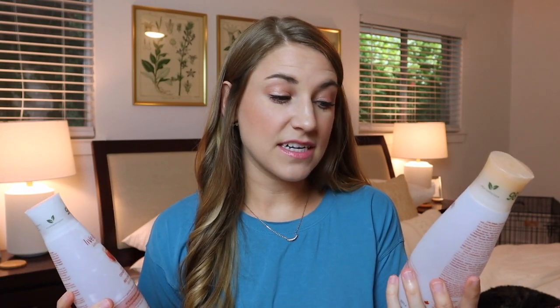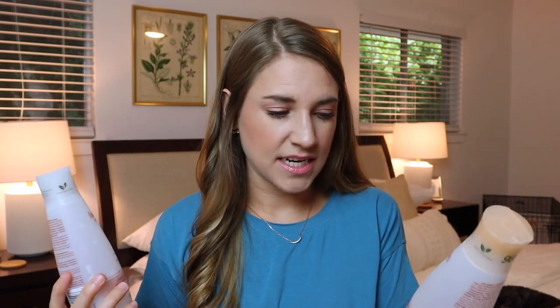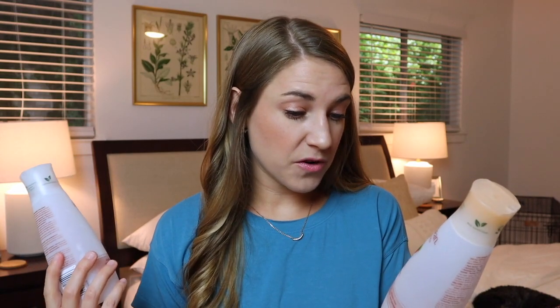However, this is super clean. It's 98% plant derived. It's SLS free, which means it doesn't have sodium lauryl sulfate, which is a foaming agent. It's what makes everything suds up all nicely. It's phthalate free, paraben free. I really wish I would have liked this. It was fine. I would definitely never repurchase this.